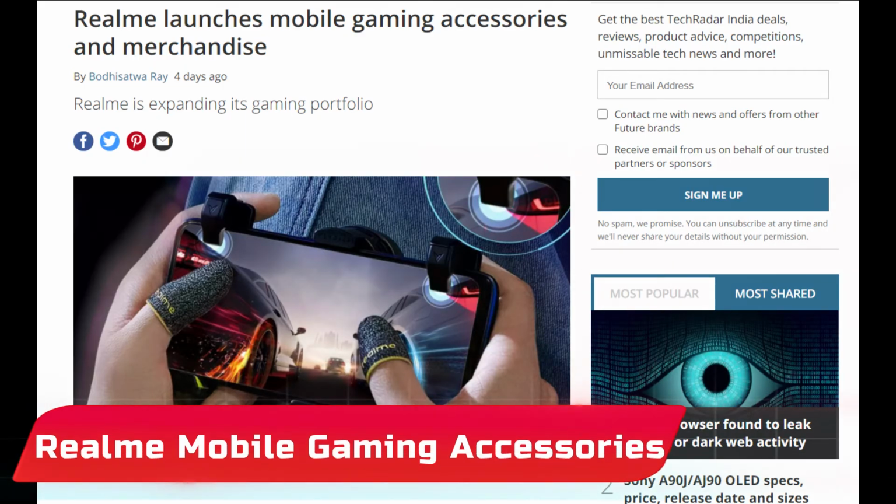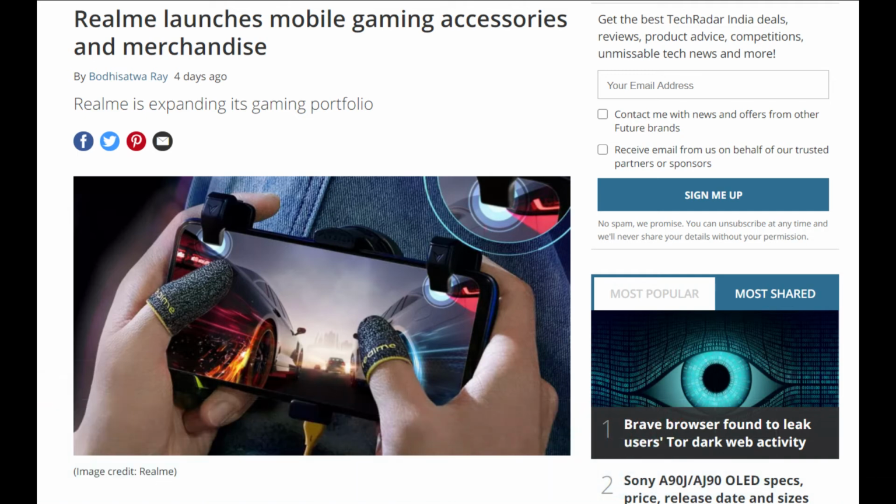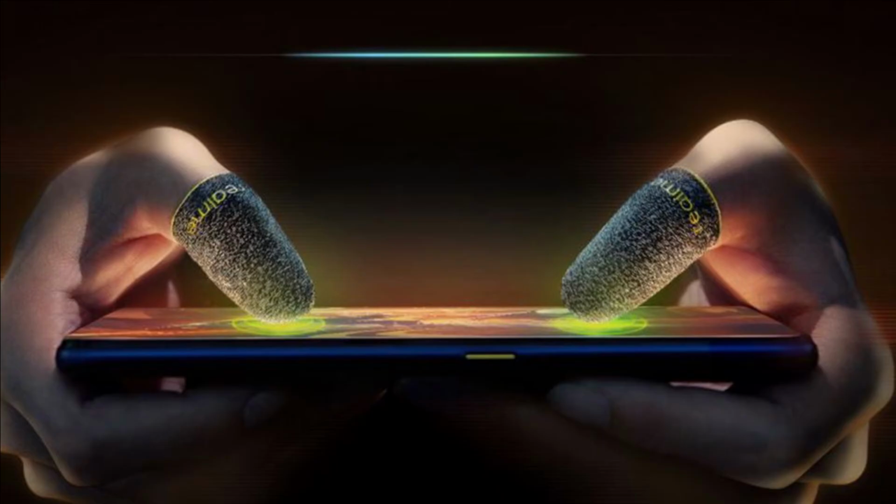So the last update is from Realme, which launches its gaming accessories. So if you're a gaming fan, then Realme has launched a whole set of mobile gaming accessories. These include a new mobile game finger sleeve, cooling back clip, and a mobile game controller as well. The gaming finger sleeve, Realme says, has been made with superconducting electric silver fiber.